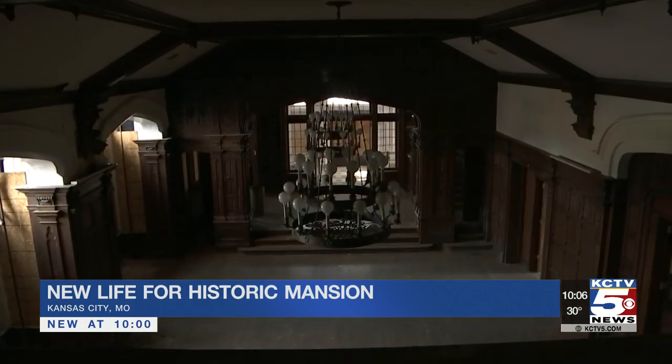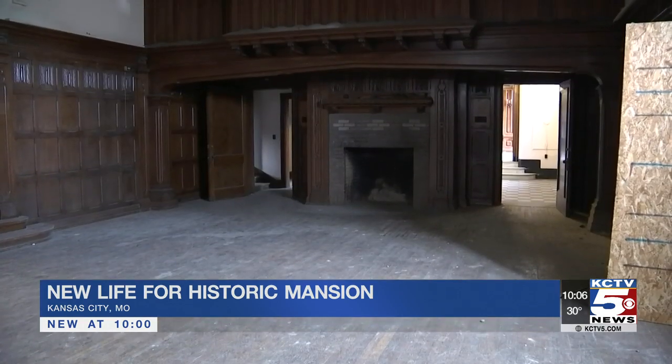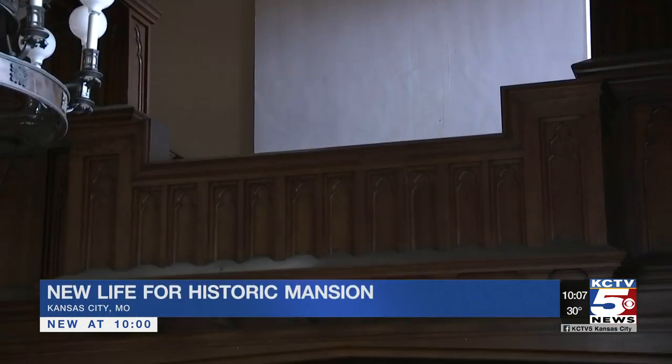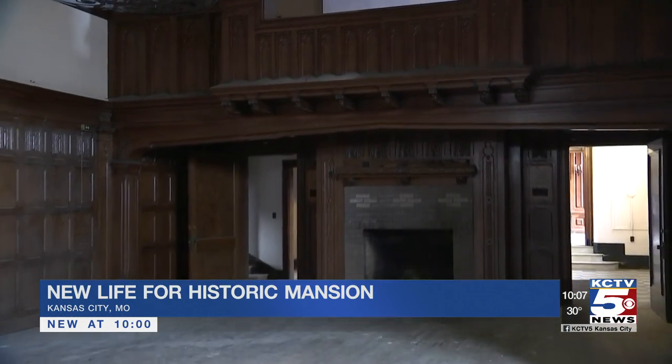This room is where the Eppersons would entertain. They had a passion for music. Up here was an organ loft. Question I am often asked is, what happened to the organ? The short answer is, I have no idea. It was gone before the home's second owner gifted it to what was then University of Kansas City.